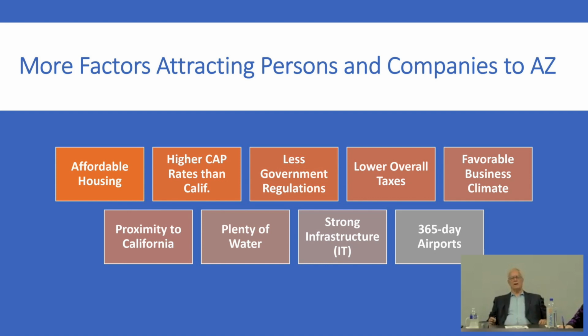Plenty of water. If you have any questions about water, again, former geologist, SRP has been controlling and monitoring our water resources, the groundwater, the lakes, the rivers, the dams in our state for over 100 years. They do a great job. We have plenty of water. Strong infrastructure, 365-day airport. Lots of things that bring folks into our community.